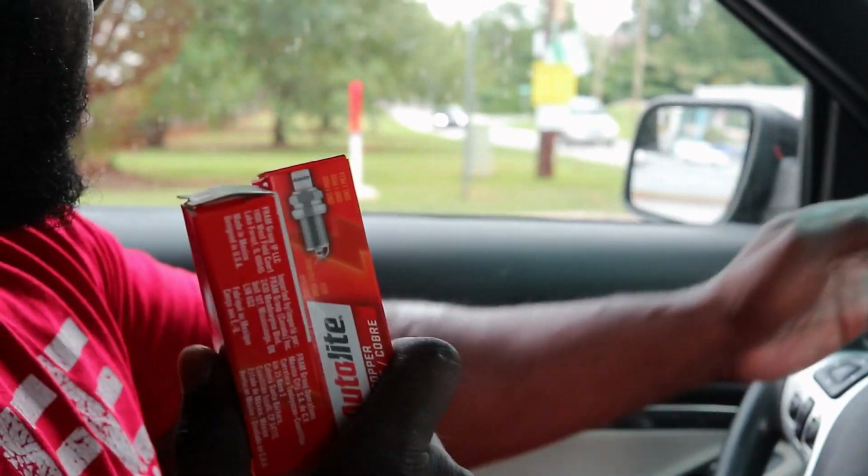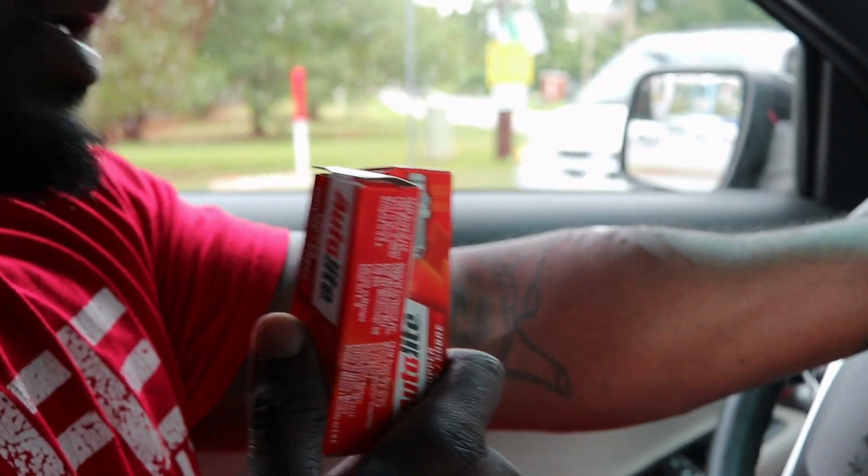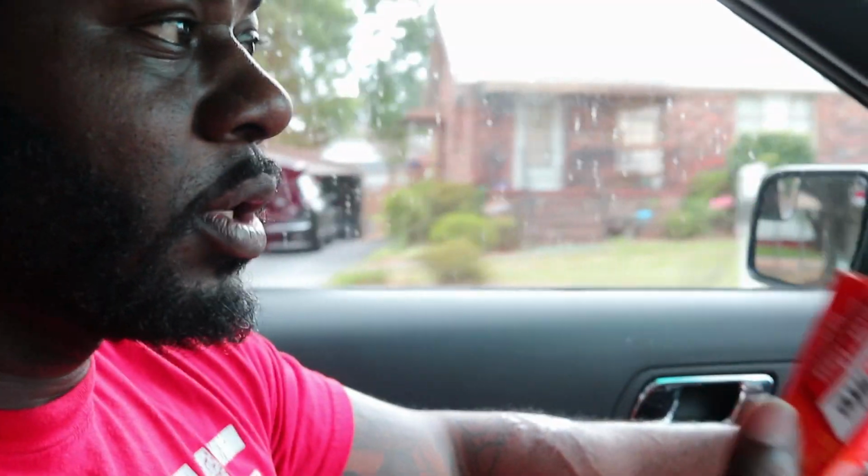So we have now 2 spark plugs, just in case the first doesn't work. And you always need a spare. We have 2 because if you break the next one again, I didn't break the first one, we'll have at least one more opportunity to get it running.